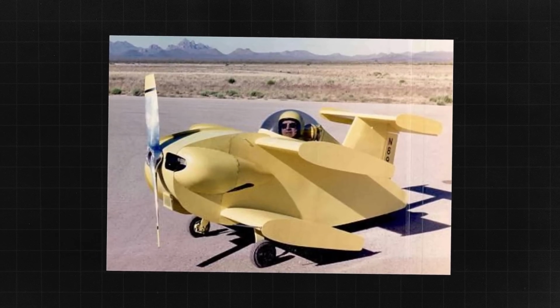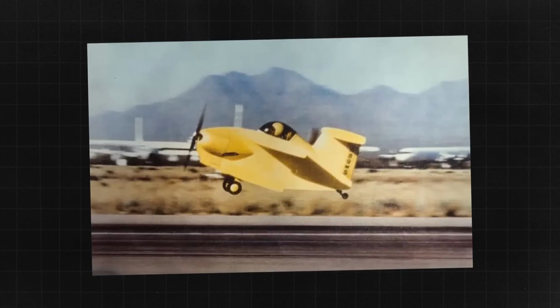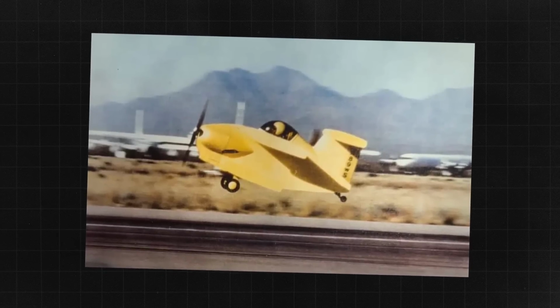Don't let its size fool you. This tiny plane flew with incredible precision and speed. It was built to challenge limits and showcase human ingenuity. Unfortunately, a crash during a test flight cut its journey short, but its legacy lives on.